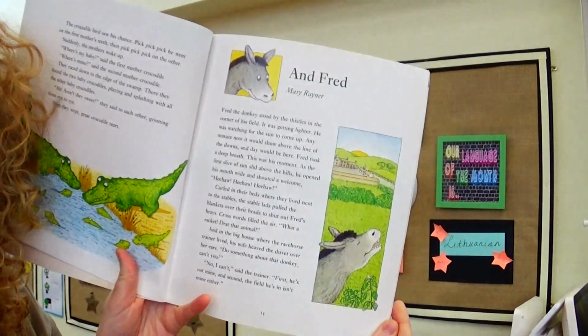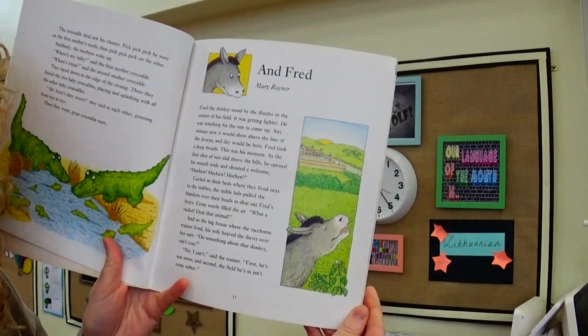It's about Fred, and Fred is a donkey, and he lives on a farm. Actually, he lives near some stables, and in the stables there are some horses, and they are race horses. So they're very fine animals that are taken out to go and race against each other. Anyway, should we listen to the story?